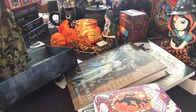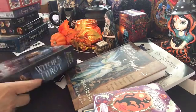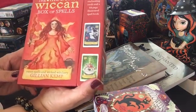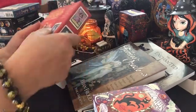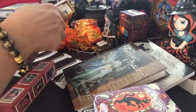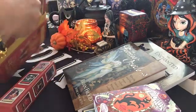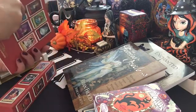I have my next piles here. So this is another one. I decided to move everything here so I can show you guys nice and comfortable. The next one I have is the Modern Wiccan box spell. I like these ones here. These are cute. They're open like this. And it's got a cute little book. I'll show you guys, again, not the whole thing, just a little bit of it, or else I'll be here all day.